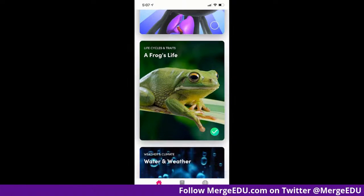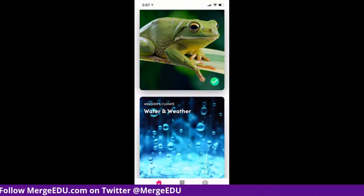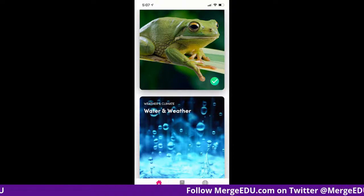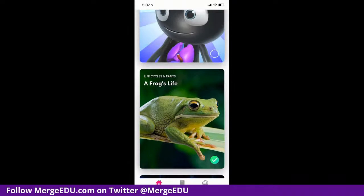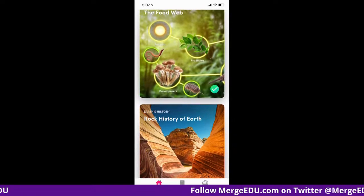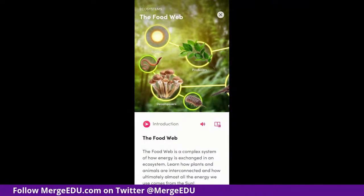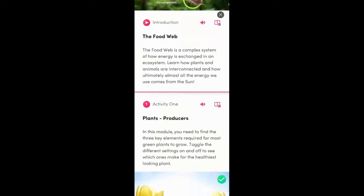So let's go and check out a couple of other activities here, a couple of other cards. And one of my favorite cards that I love to use, also being a science teacher in the classroom a while back, is the food web. Food web is something that is great. So let me go and show you how great the food web works.